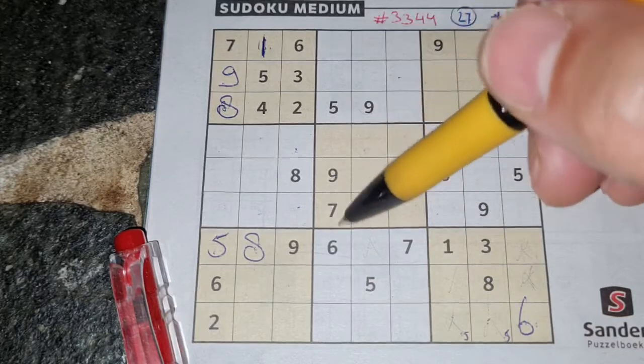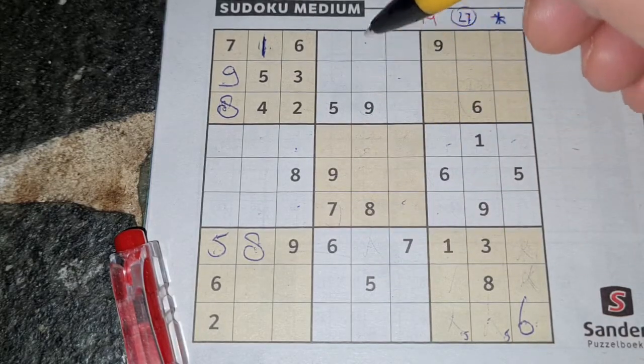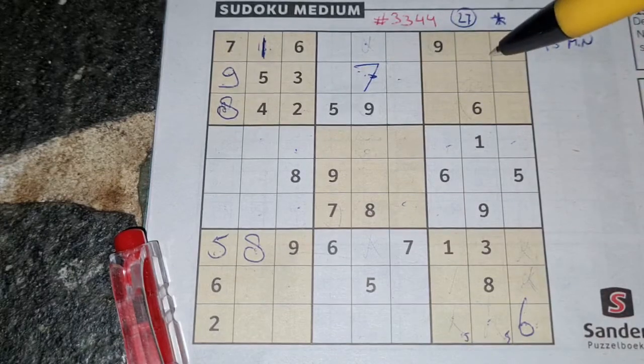Seven in this column, seven in that column. So the column between, the middle column, the only two places for the seven should be here or there. You see there's seven, no seven there. Seven should be there.